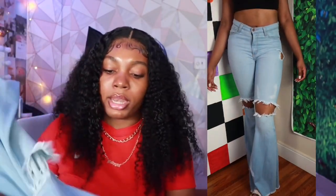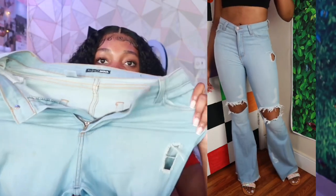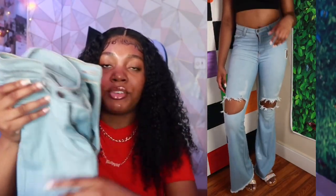And then on top of that, these are the flare jeans that I was telling you guys about. They have some rips at the knees and then the bottom is pretty flare, so that means they open up at the bottom, so you can wear these with sandals or whatever you choose to wear with them. These are super cute, super stretchy, and I got these in a size 7 because I know flare jeans are supposed to be really tight at your thighs and then just open up at the bottom. It opens up when it gets to your calf and just gets bigger, if you guys get what I'm trying to say.